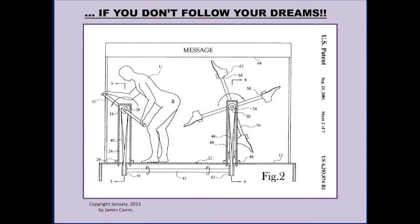So, sorry, I'm trying to change the slide with my pointer. Those of you who have been to my lectures before know that I always conclude with this slide, which is an invention for kicking yourself in the butt if you don't follow your dreams. I think of all the mistakes you can make, and there are many, the biggest one is doing nothing.